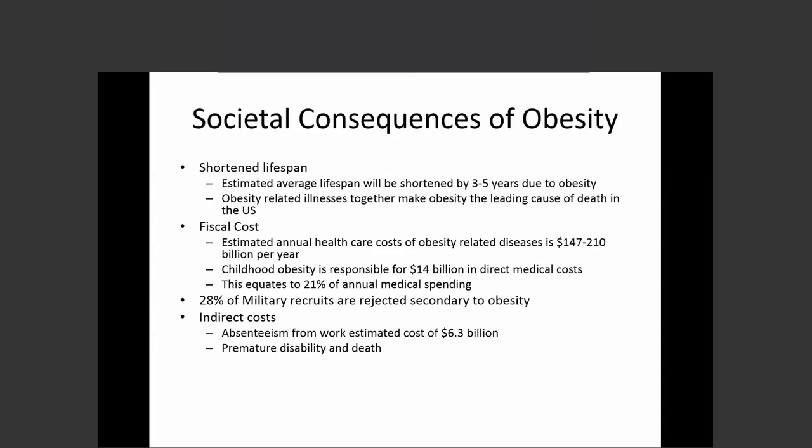And then in indirect costs, things that are a little harder to measure, absenteeism from work that's attributed to comorbidities related to obesity, and then premature disability and premature death are all things that affect the ability as a society for being able to be productive at work and earning money.